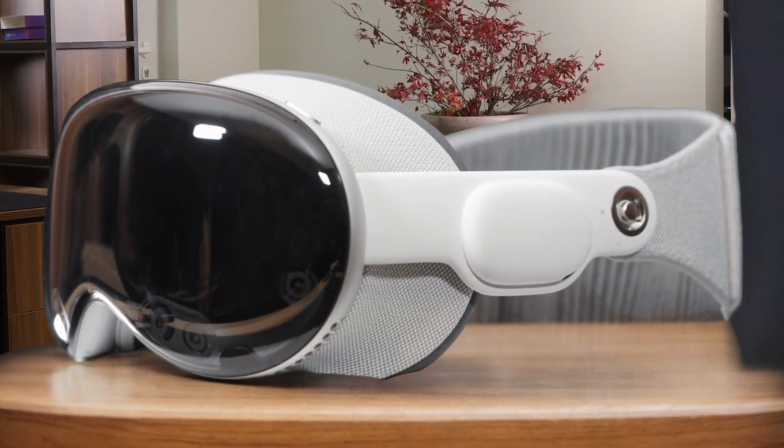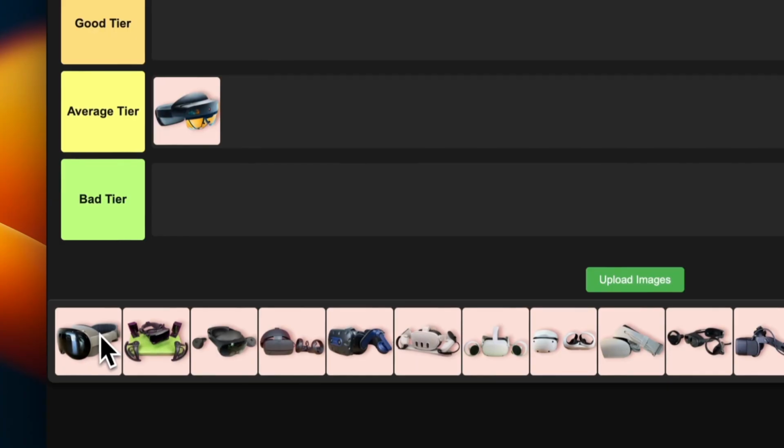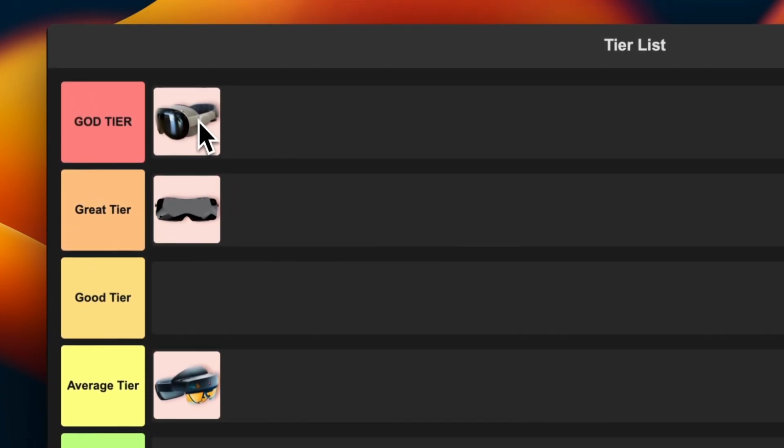Sure, it's expensive as hell and the battery life isn't great, but the technology packed into this thing is just unreal. I'm definitely putting this in God tier. It's just pushing the boundaries of what's possible in mixed reality.